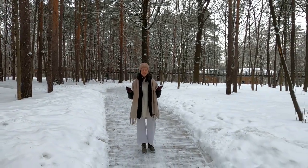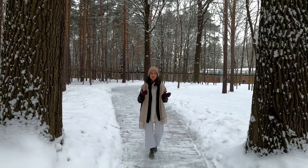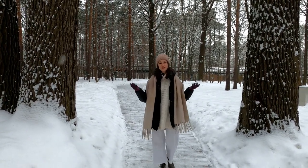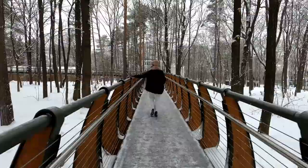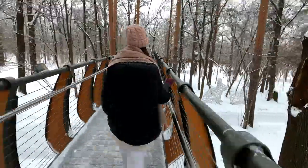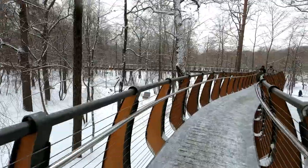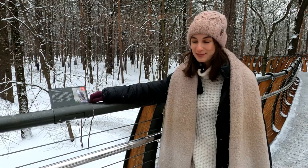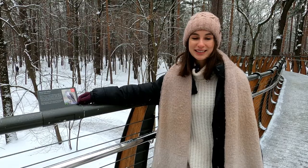So here you can climb a kind of bridge, which is actually a very narrow path. Walk along this narrow path and overlook the beautiful trees we have here. Most of them are common Russian oaks and pine trees. As you may see, there is a sign saying that this place is full of different birds, especially hawks. For those who like to watch birds, you can come here and catch them on camera.